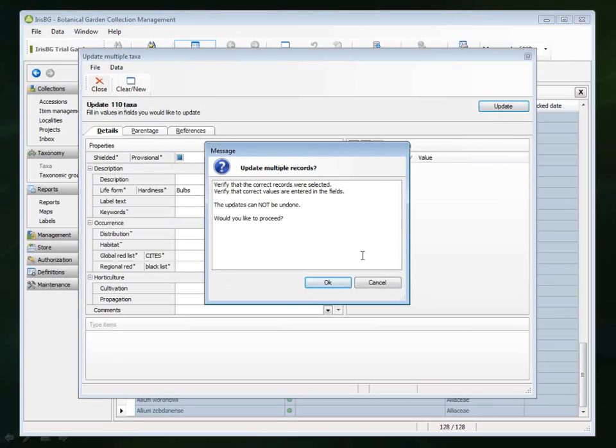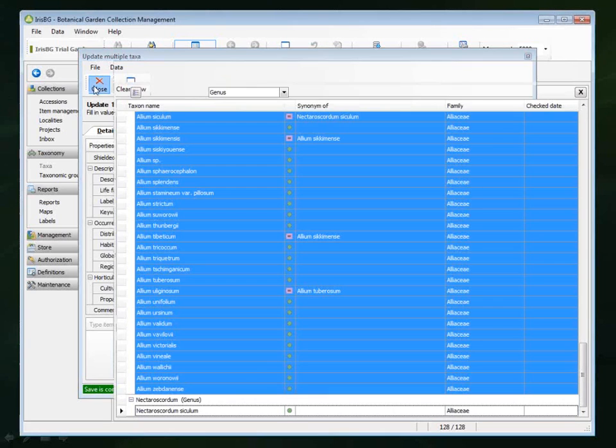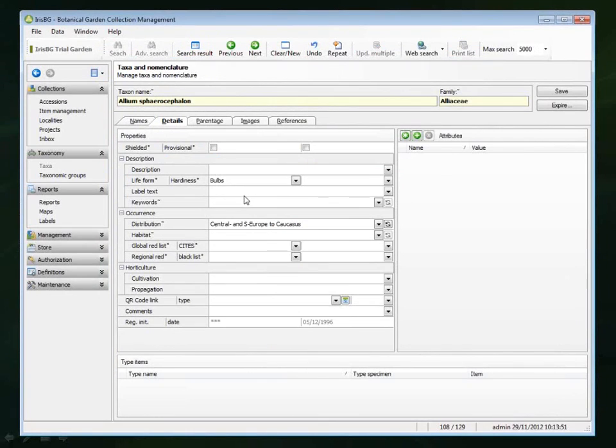And it's like 110 taxa will be updated here. So feel free to try that on the trial version. And bear in mind that the trial version runs on a very basic database engine, which is not very speedy. It will go much faster on a regular system, a standard system. So that's just an important point. But it still works. So here we go. I've updated all those taxa now. I can just go into one of them, and then you will see here that life form is correctly updated. So that's just a quick demonstration of multiple update records.